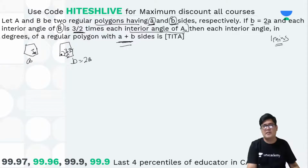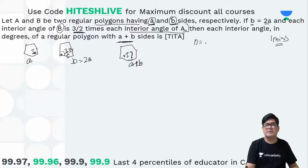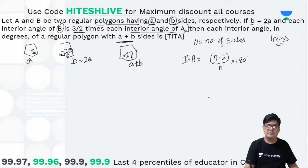Now there is a new polygon, a regular polygon, whose sides are A plus B. The question is, can you find the interior angle of this one? So in regular polygons, when the number of sides is n, one interior angle is given by (n minus 2) by n into 180. One interior angle is given by this. And because the entire question is about interior angles, this is where I need to start.